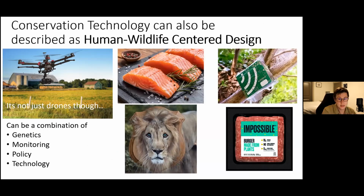One of the ways that I approach this is using a term known as human wildlife centered design. A common term in the conservation industry is human wildlife conflict or human wildlife interaction. This idea is the relationship that humans and wildlife have. What I work on with my students is how we can look at that relationship and build technology that is going to help foster a non-negative relationship between humans and wildlife, and how we can design things based on that. So that's what human wildlife centered design is.